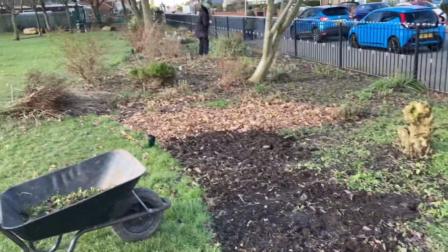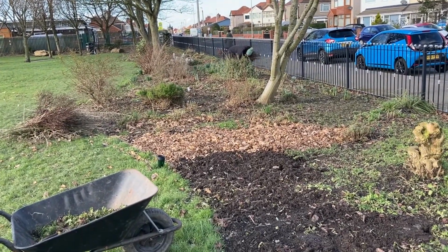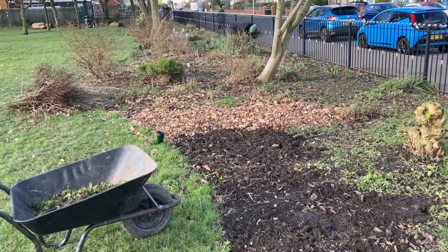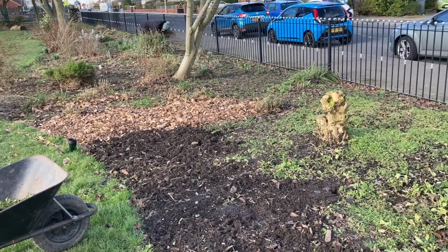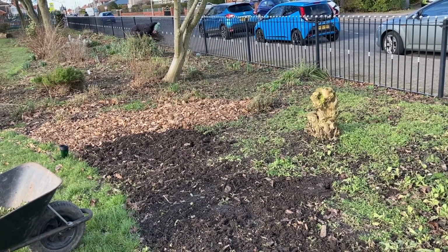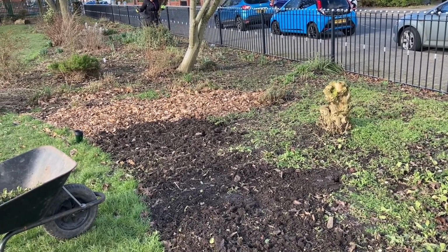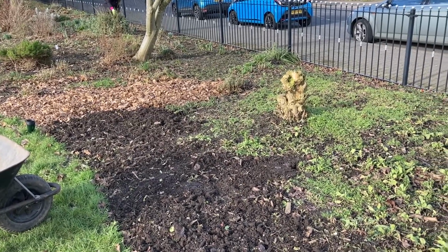And as you can also see, Michelle's making great progress in clearing out all the remains of the tops of the dead verbenas. So again, it's really opening it out, and you can start to see some daffodils now. Our plan again is to clear this out, move all the plants to the right places, and get that ready for our summer planting plan, probably about April, May.